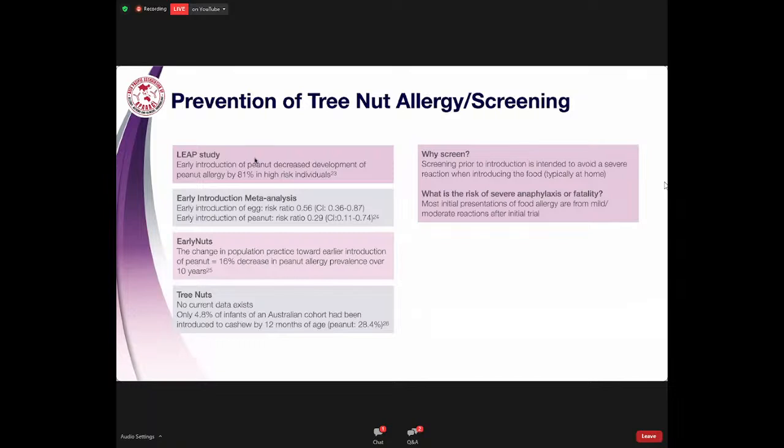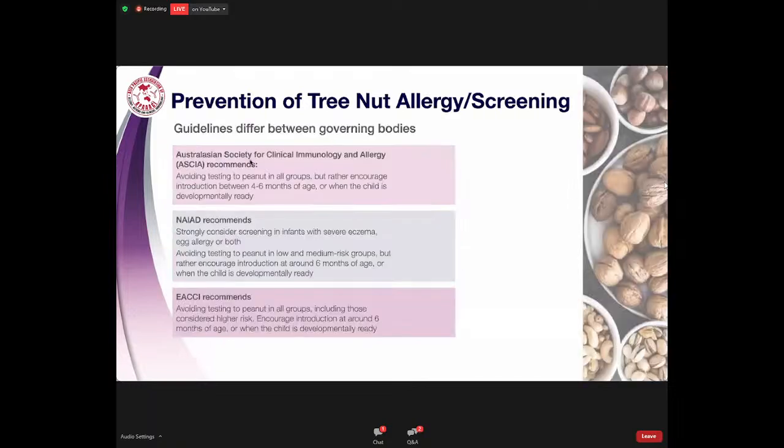There's different guidelines between the different governing bodies. ASCIA, which is the Australian Allergy Immunology Society, their recommendation has been to avoid testing in all groups, but encouraging introduction early. NAIAD had recommended strongly considering screening in infants with severe eczema, egg allergy, or both, and avoiding testing in low to medium risk groups, but encouraging early introduction. And EAACI, the European Society, has recommended avoiding testing to peanut in all groups, including those considered higher risk itself.